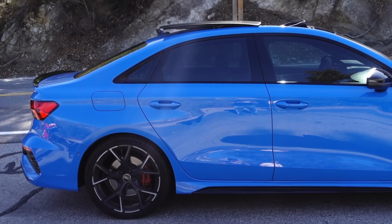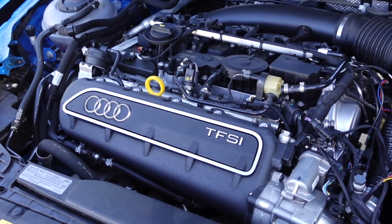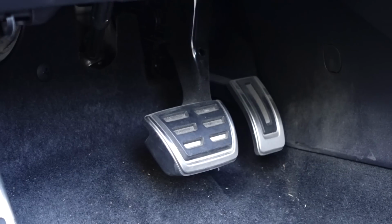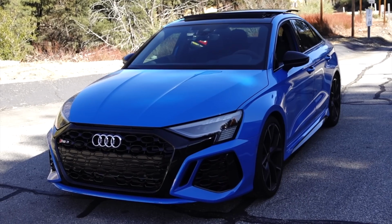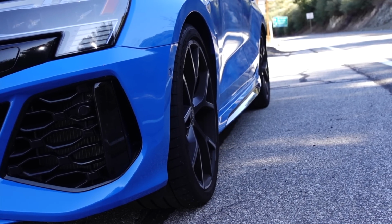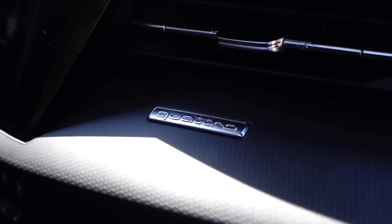Otherwise, this car is powered by a 2.5 liter turbocharged inline 5-cylinder engine, making 401 horsepower, 369 pound-feet of torque. We have a 7-speed dual-clutch transmission with strut front suspension, multi-link rear. This car weighs a little over 3,600 pounds, and of course, it's all-wheel drive with a rear torque vectoring differential.